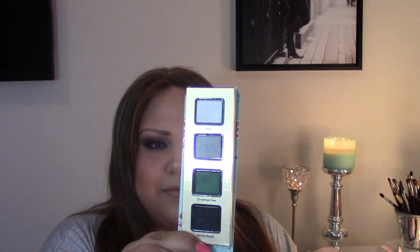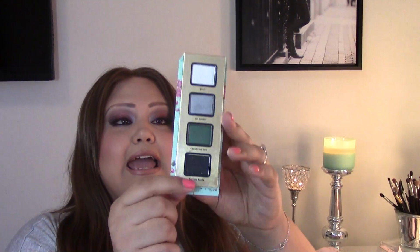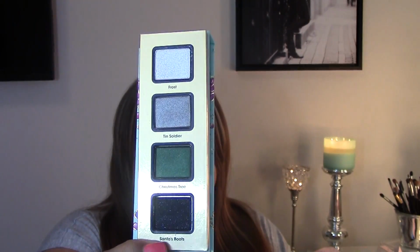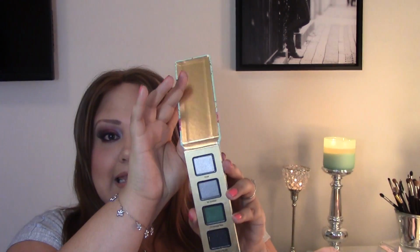So let's go through what it offers. It has, again, a Better Than Sex mascara, and this side is eyeshadows, with very similar, consistent packaging to the other two. This side is green, so it has Christmas Tree, Tin Soldier, Frost, and Santa's Boots. I have to say I haven't done a review on this one, but I'm planning to, so please stay tuned for the reviews and the looks and all the good stuff. We're still one month away from December, so I have some time. But the good thing is that if you see the outside, it's green, so you know that the eyeshadows inside are green. So that's handy.